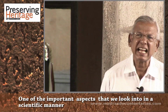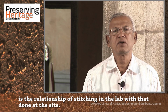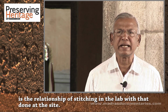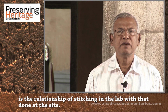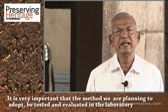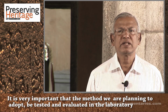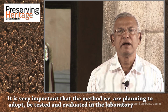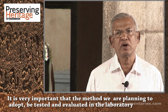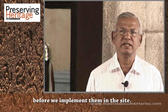One of the important aspects we looked into in a scientific manner is the correlation of the study of stitching in the lab with the performance at the site. Now, it is very important in all scientific studies that the method we are planning to adopt be tested and evaluated in the laboratory before they are implemented in the site.